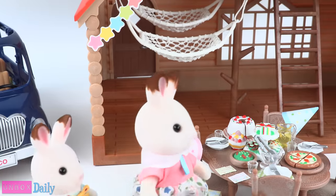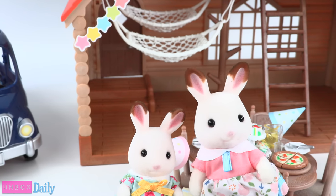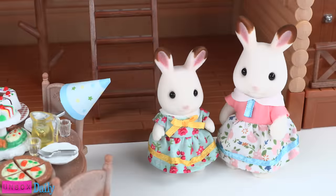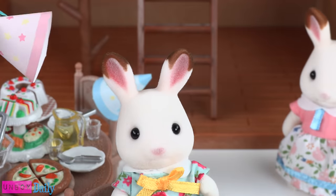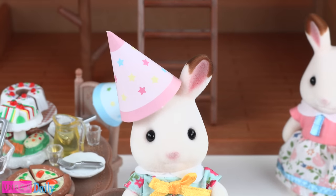And so that you can start having fun right away, this playset comes with 2 hopscotch rabbits wearing the cutest little party dresses. Oh wait, let's turn that cuteness up a notch and give her a party hat!